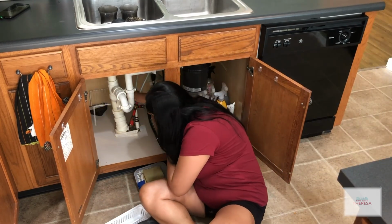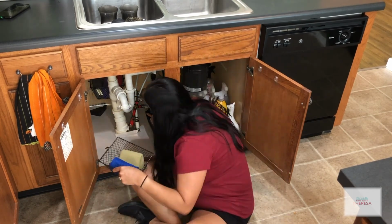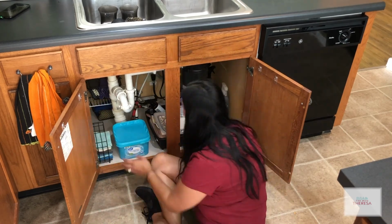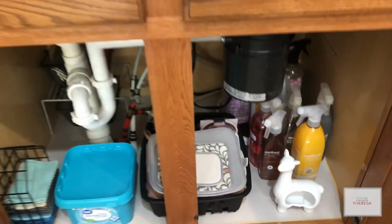Now I will say one good thing is those Dollar Tree plate racks are very helpful, and if you have smaller bins, if you put a plate rack and then a bin on top and a bin on the bottom, that works out pretty well for saving some space. So that part I did like. And da-da, there we are.